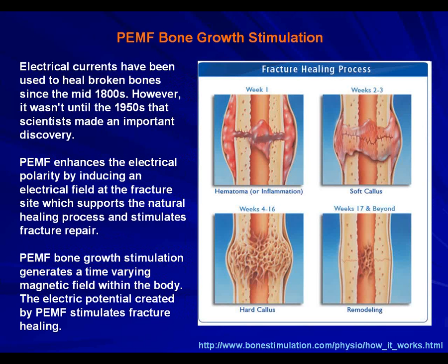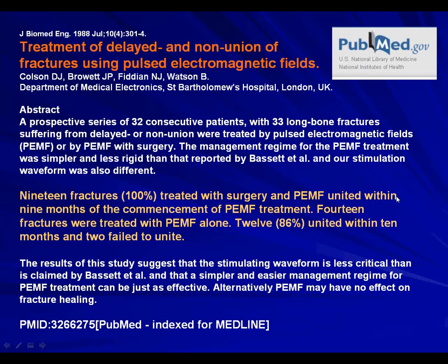19 fractures treated with surgery and PEMF united within 9 months of the treatment. 14 were treated with PEMF alone, 12, 86%, united within 10 months, 2 failed to unite. That sounds terrible, but what you don't understand is these were selected cases that were hopeless. And 86% came back, but you need to know, you don't make bone overnight. So it's confusing to people when they hear us talk about some of these dramatic cases. There are dramatic cases, but that's not possible with some conditions.